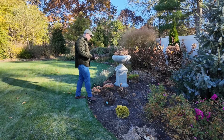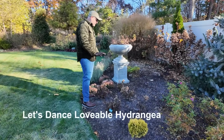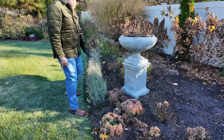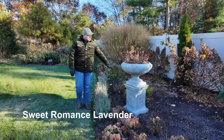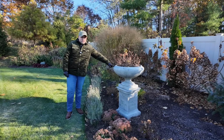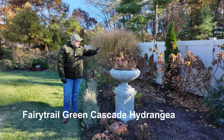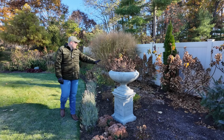Right here is a nice drift of Let's Dance Lovable hydrangea. These are going to get protected for sure. They are just babies. They were planted this past spring as 1 gallons. They've done very well. Sweet Romance lavender, a nice hedge forming up the front, our Greenwich pedestal and Jensen urn. These are both Campania pieces. This is the color Alpine Stone. In them are the Cascade hydrangeas. These are the Fairy Trail green. We're going to cover this shortly, probably, right? Within the next month. Yep. We'll share with you when we do that.